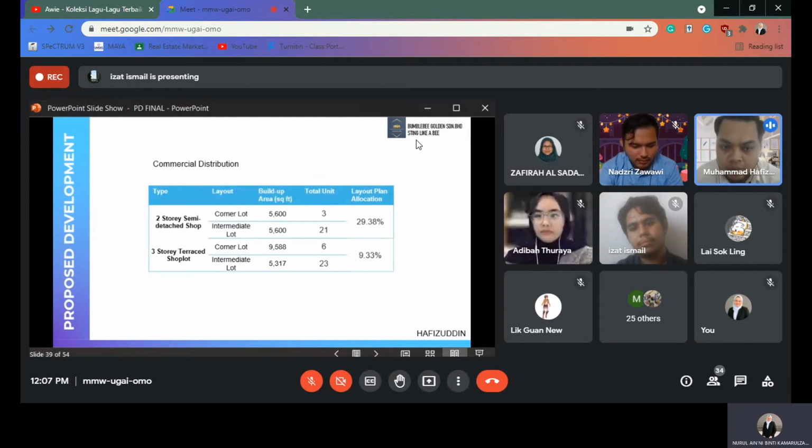For commercial distribution, 29.838% for two-story semi-detached shops with 3 units for corner lot and 21 units for intermediate lot. Then 9.33% for three-story terrace shops with 6 units of corner lot and 23 units for intermediate lots.